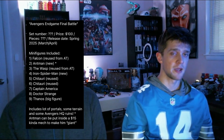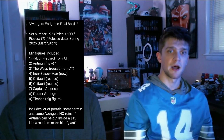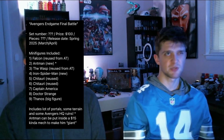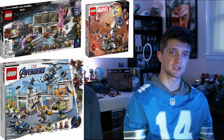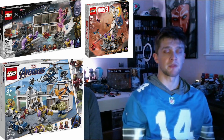The first one is supposed to be an Endgame final battle. There's no set number. There's no piece count. There's no figure. We just have a price, $100. This one's a little bit interesting because we've gotten different variations of the Endgame battle pretty much every year since the movie's released. So, maybe it's just another different variation of the battle with different characters we haven't gotten from that battle. Could be cool to see. I don't really know what to expect. And this one's just a rumor. This one hasn't had as much details with its leaks yet.